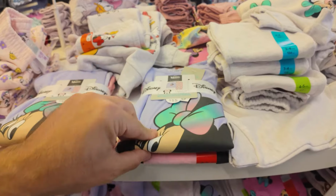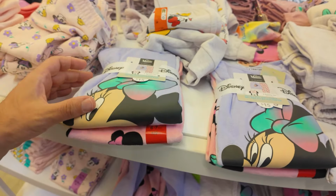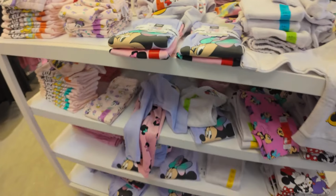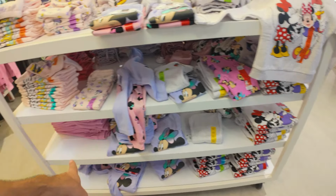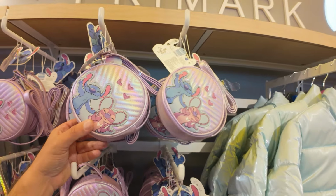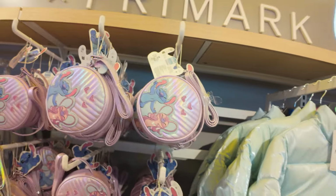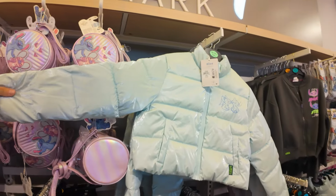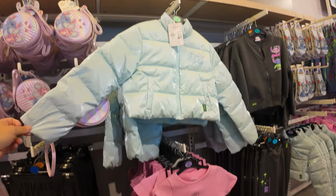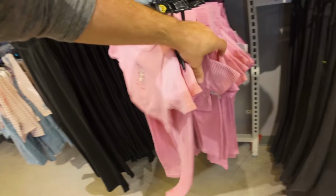Look at this little set of pajamas here. How colorful with the pants. Minnie Mouse. Wow. $15 for the whole set. What a deal. Oh, I love seeing all the new items. This is exciting. More new items. Take a look at the little Stitch and Angel bag. It's iridescent. Look at how it reflects in the light. $12. And then look at the puffer jacket right beside it. New item, $26 for the puffer jacket. Down below, the little set here. Just curious what the price is.